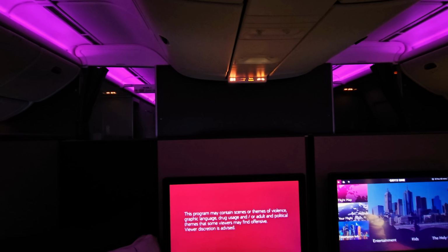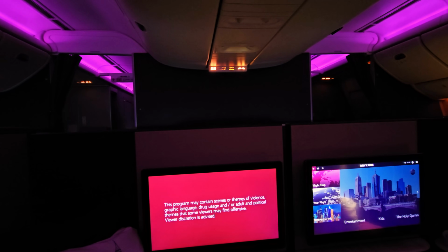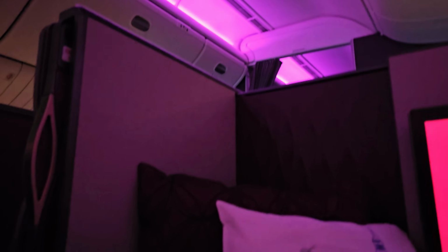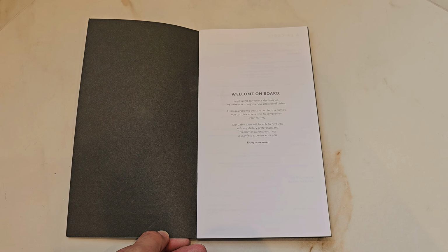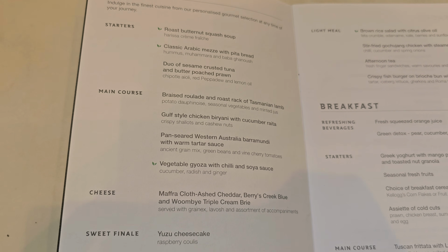Shortly after takeoff, the lighting was plunged into darkness, to give people the option to sleep or not. But me and Brent were excited to eat as Qatar usually has excellent catering options, and we've never been disappointed. Here's a copy of the menu that was available on board today's flight. Now Qatar has dine on demand, so you can order whatever you'd like at any point during the journey.